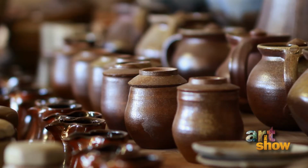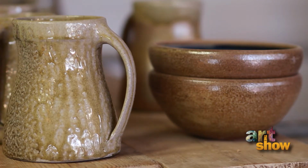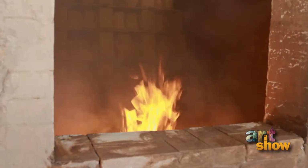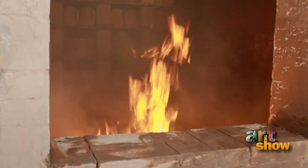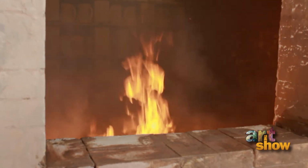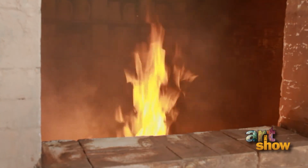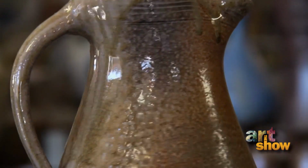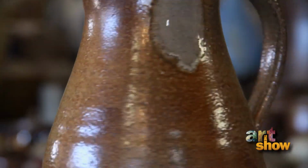The ultimate reason why I wood fire is because of how it marks every pot. The pots on the very front face of the kiln, they're going to get the most ash because that's right past the firebox where most of the wood gets burned. But it's not until later in the firing when you start to melt the glazes and the ash on the pots where it fuses onto the pot. And that's the reason why we wood fire, is because you get those beautiful colors and unpredictable surfaces on every pot.